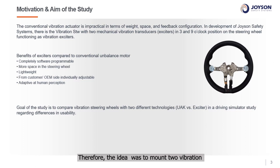And therefore, the idea was to mount two vibration transducers on the 3 and 9 o'clock spokes and use them as vibration technology. Transducers, also named exciters, are loudspeakers in which the magnet vibrates, transmitting the vibration directly onto the steering wheel. These bring a few benefits compared to the unbalanced motor.